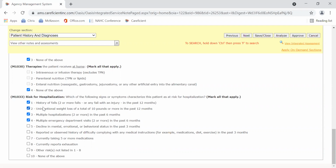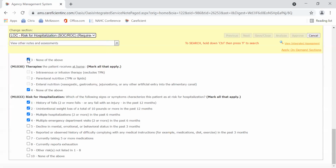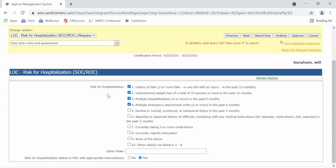But this is truly the only place where right now you do need to double chart, because you need to fill in this one here. And then what we need to go on to the Oasis is this one here. You see how it says locator, risk for hospitalization. This is truly the only place that you must double chart, because this flows onto the 485. It can't pull it from the Oasis. It can only pull it from an assessment question.